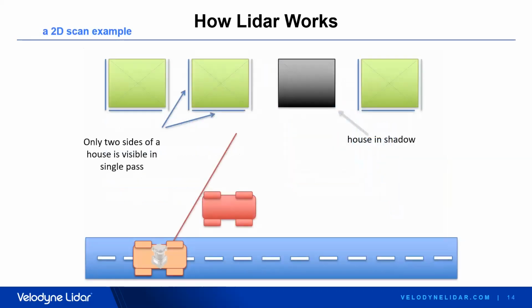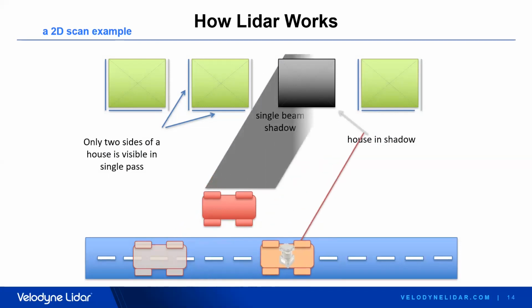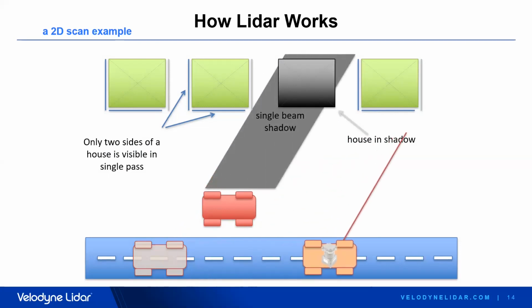One more example here to illustrate the benefit of a true 3D LiDAR. Here we have a nice example to illustrate how it is superior to a 2D data capturing approach. Look what happens when you scan a row of houses with a classic 2D laser. The red object here shall indicate a parked car. Our mapping platform now moves from left to right. You see only two sides of the buildings are visible in a single mapping path, and with obstacles, you can get pretty affected by shadowing. You're going to lose data.